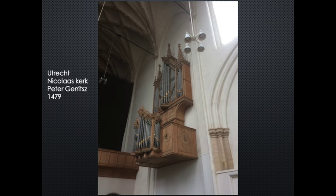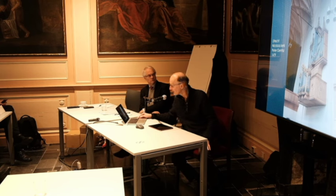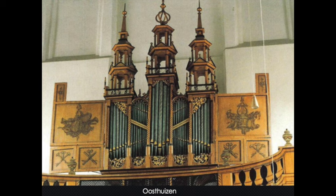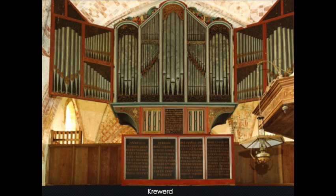Well, this instrument we have spoken about, one picture from another side. And if we compare the Alkmaar organ with other preserved instruments from the time just before or just after, we see this is Rijsum, 1457. This is the organ in Oosthuizen, where we don't know exactly the date, and we don't know exactly if the form in which the instrument is preserved is the original shape. And the organ in Krewerd, they all have a flat case.